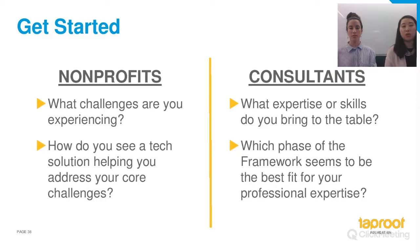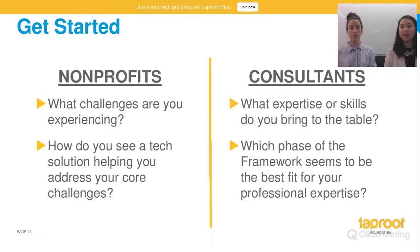And with consultants, think about what expertise or skills you bring to the table. Maybe you're really great at taking complex, ambiguous concepts and boiling that down, honing it into a needs statement. Maybe you are a solutions architect, great at gathering requirements and putting them into a solutions framework. Or maybe you're great at taking technical concepts and explaining them in layman's terms, which will make you great at training and education. So think about all of those different things and consider which phase of the framework seems to be a best fit for your professional expertise.